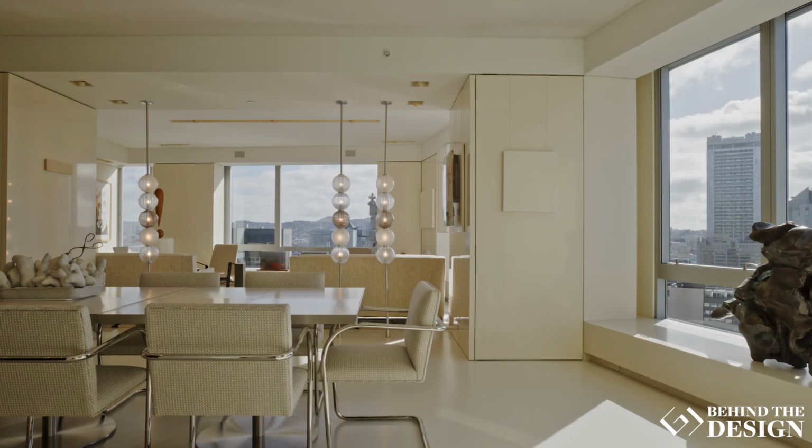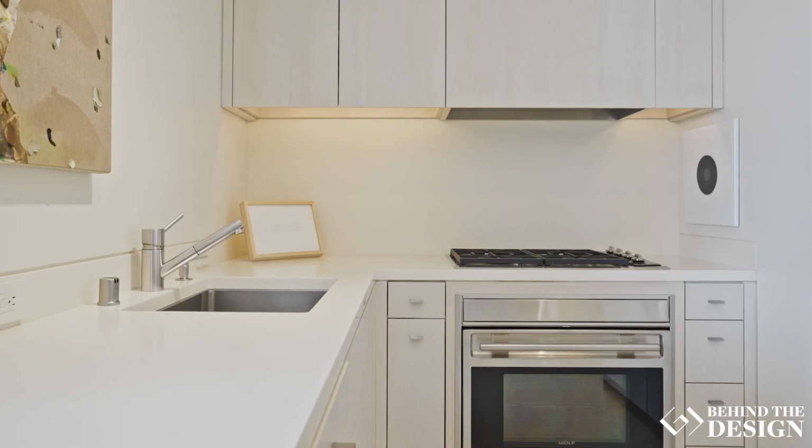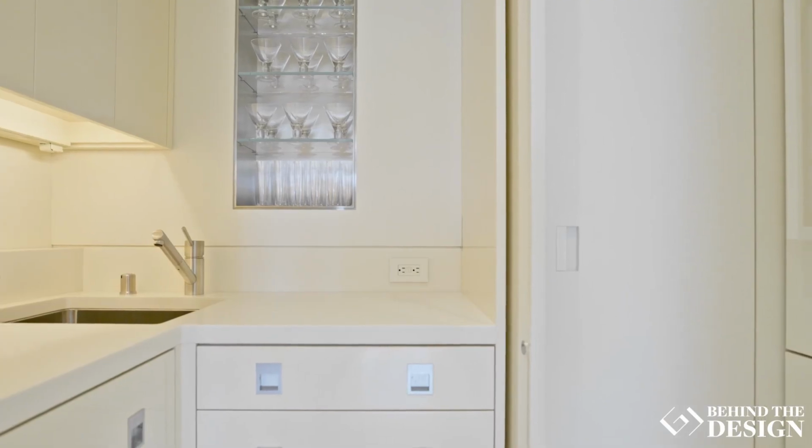Since this was really more of a gallery than a daily living environment, there were a lot of domestic concerns that we didn't have to worry about too much. And so understanding the space and creating a more open space with more walls would allow for the display of the various kinds of things that she wanted to show here.